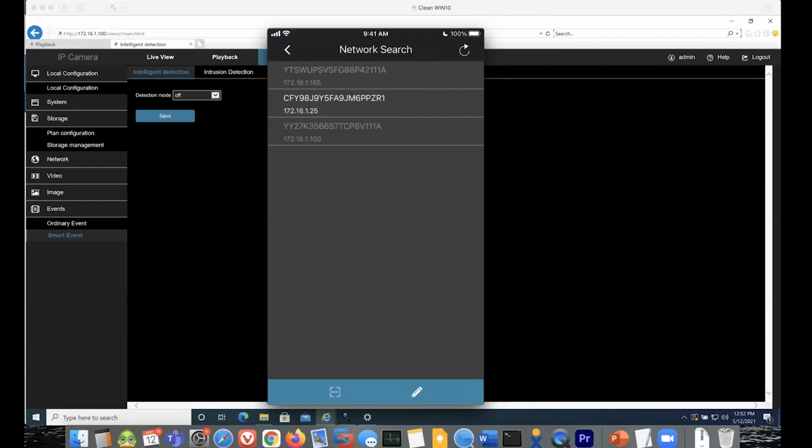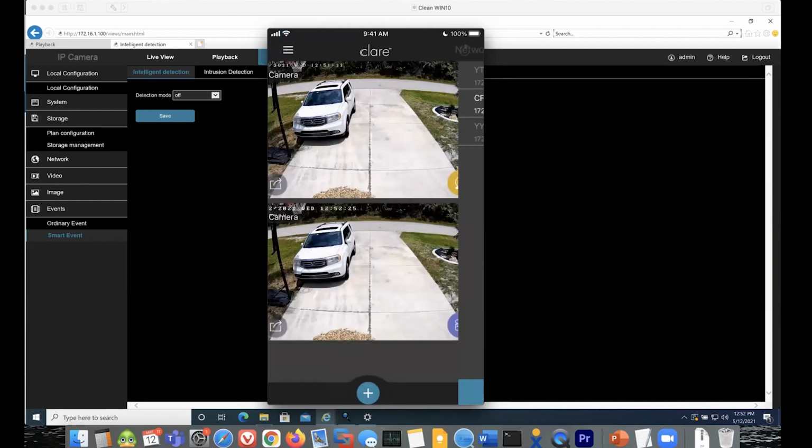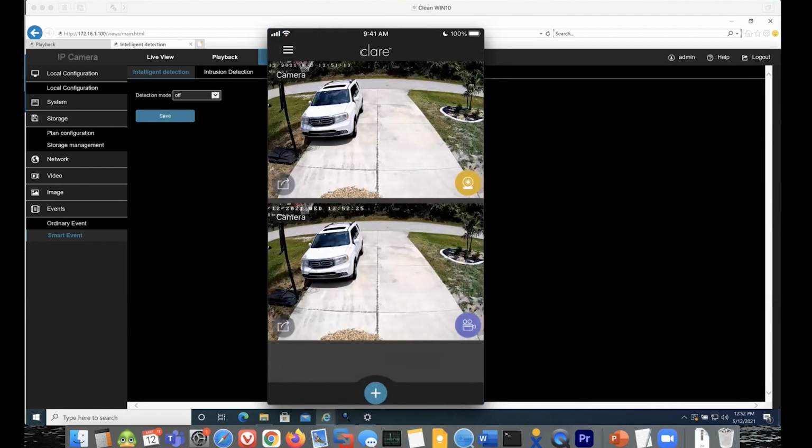Really, really easy. So next thing I want to do quickly is jump back onto the computer. A lot of people were asking, there was a ton of questions about, hey, does this integrate into the Clear Home ecosystem? How easy does it work? Does the NVR work? Does it pull the channels and stuff like that? So let's take a look.